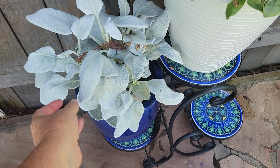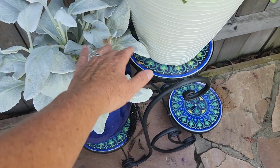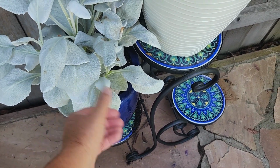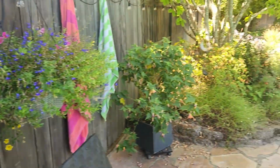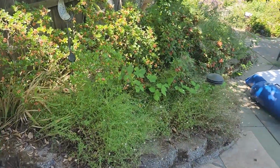These are super cool, and it's doing pretty good, actually. I thought it would want more sun than it gets here, but so far it's doing pretty good. It might be a little thirsty. You see some curling of the leaves. It's been hot, and it's been hard to keep up with enough water. So, whatever we can do.